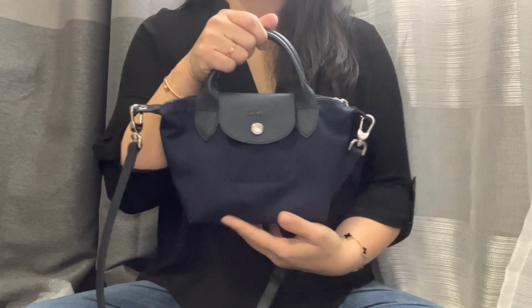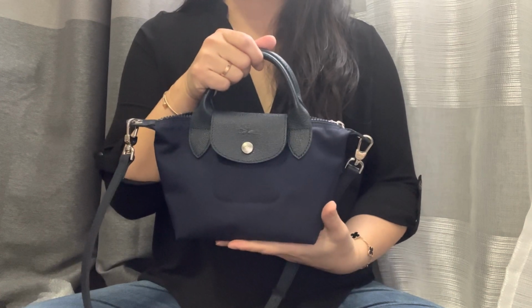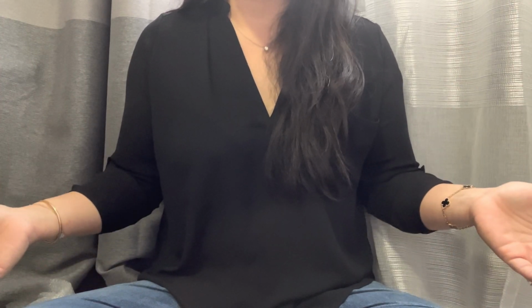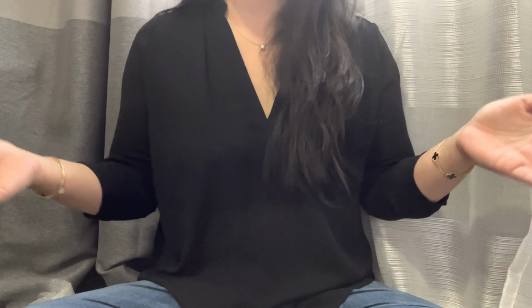So yeah, I really had to mention this in my entire handbag collection video because this bag is amazing. So that's it, you guys. That is my entire handbag collection. I know it's not a lot of bags, and I haven't kept it small intentionally. It just happened organically, but I have to say I love every single bag that I have. I have no intention of letting any of them go, and I think it should be that way. You should be in love with all of your handbags, and if you're not, consider selling it so that you can get other things.